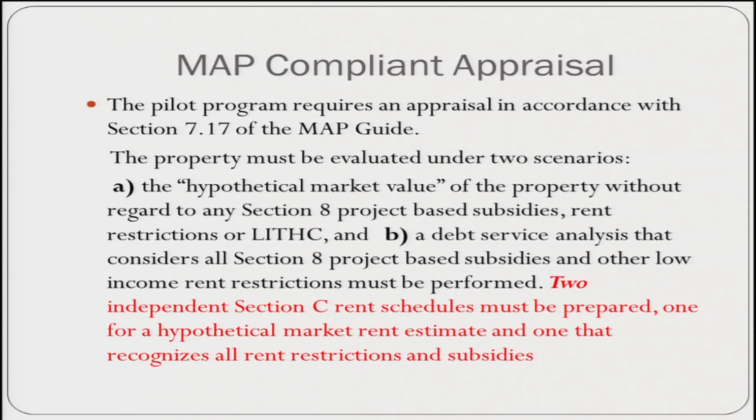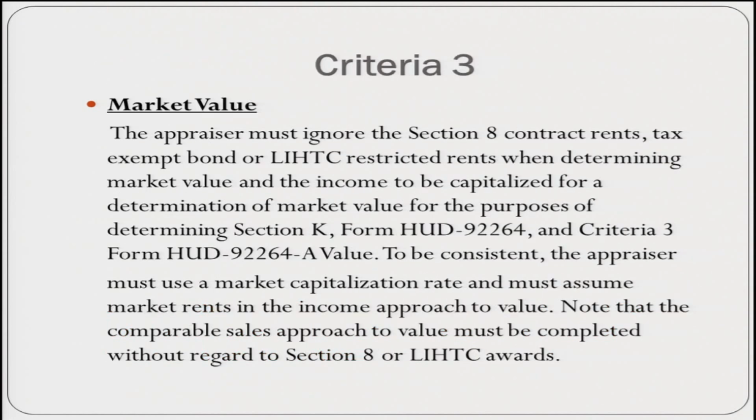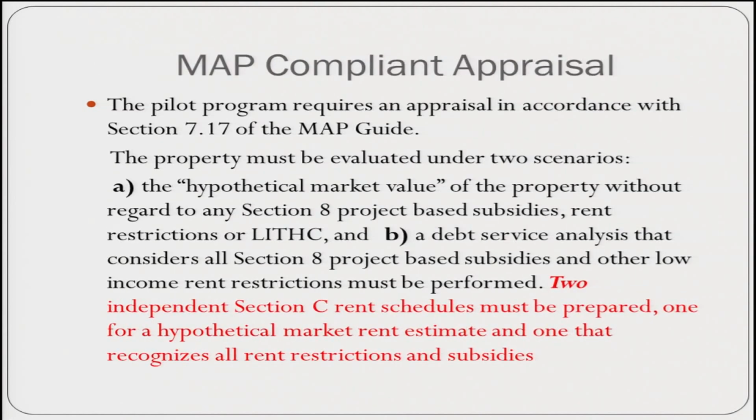expenses are utilized. However, in that the HAP contract or the Section 8 will be used in support of the overall debt service payments, criterion 5 must also have an independent section with schedules that are prepared to include the operating expenses, income, etc., that are applicable to the HAP contract. Let me go back a second here.